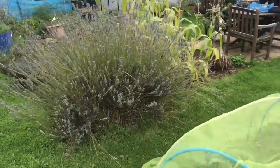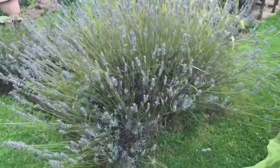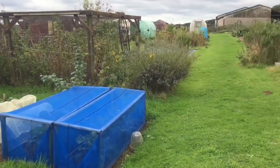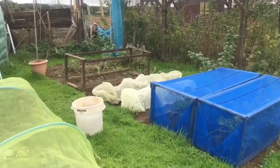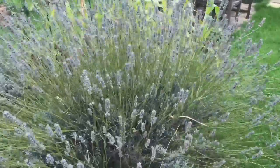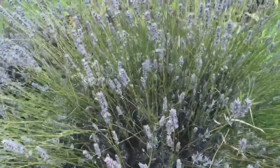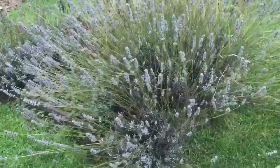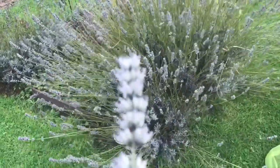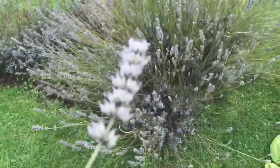So my next bed along, I have more lavender. This has gone massive, along with the one over there. So that has gone crazy. So if you can tell me when to cut it down. Last time I cut it in October when it was all dry. I might even save some of these, put them in the car, make the car smell nice.